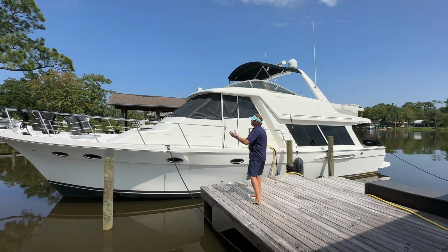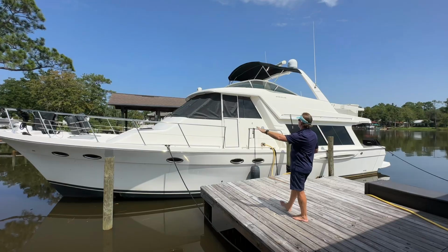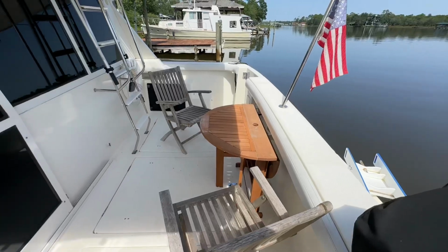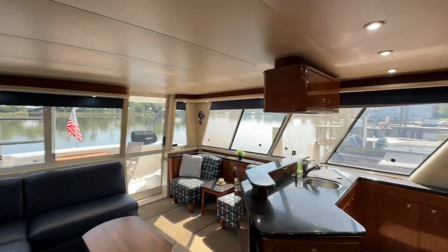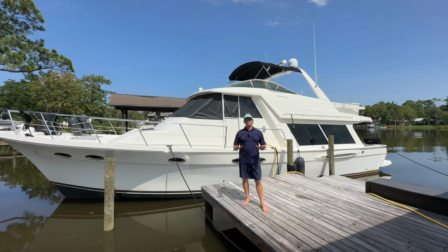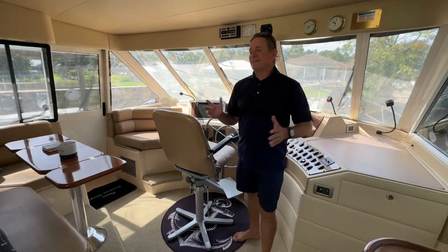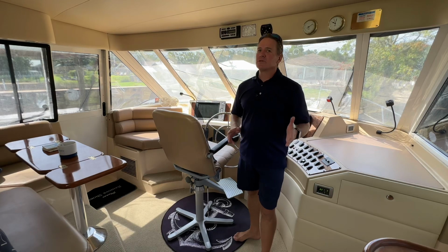Great luxury option with all of the fantastic space up front, huge lounge area up top on the Flybridge, plenty of room on the back, plenty of room inside. I'm going to take you on a tour of one of the most popular design boats as far as a pilot house. So this is a pilot house, and as I mentioned, it's one of the most popular designs ever.